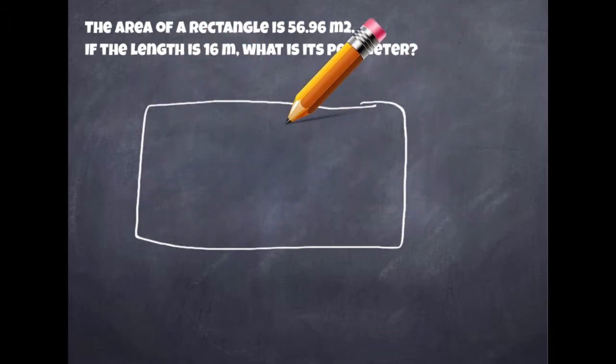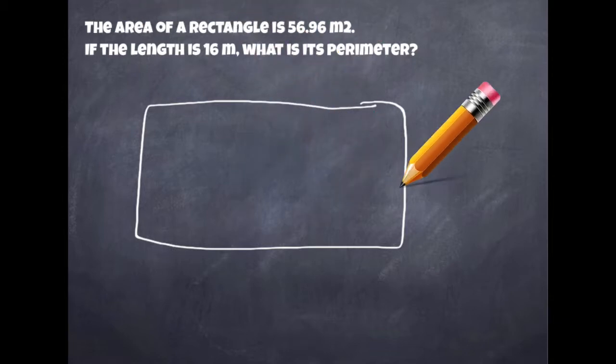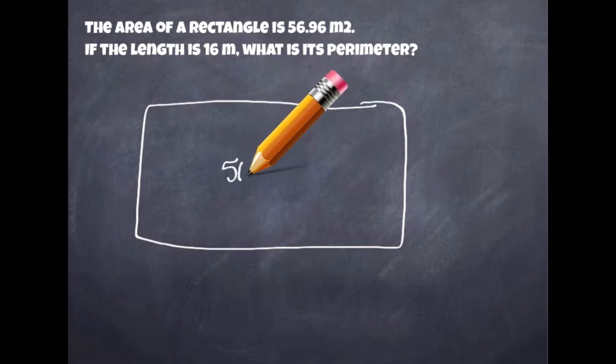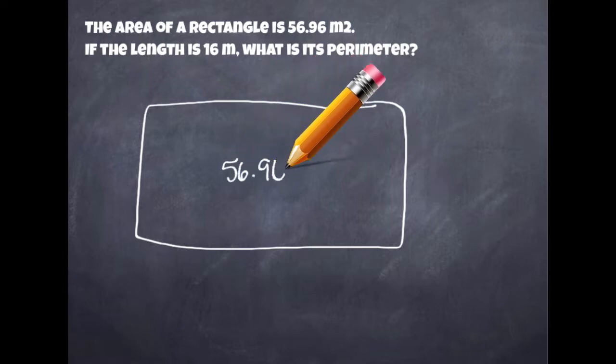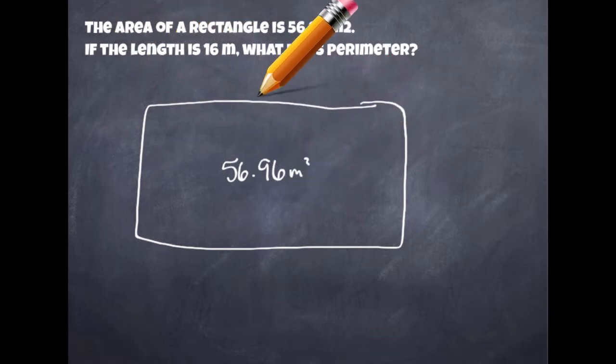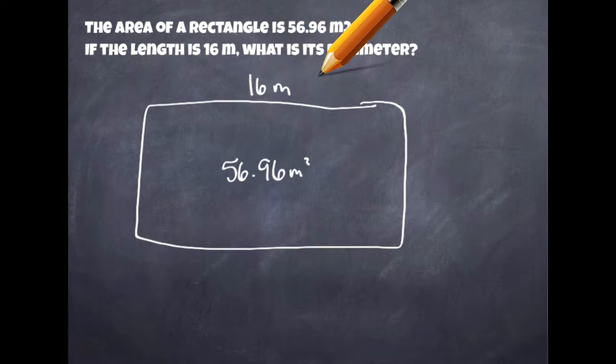Beautiful, right? Okay, so it's telling me that the area, the inside space, is 56 and 96 hundredths meters squared. So we know the area. It is telling me that the length is 16 meters. So we know that this is 16 meters. What is the perimeter? Let's see if we can figure this out.